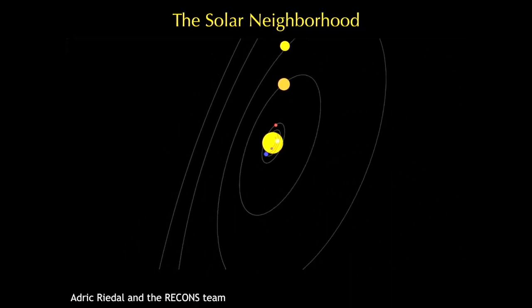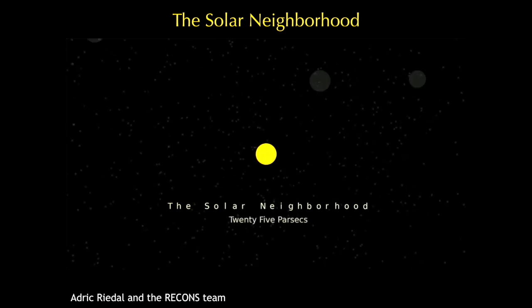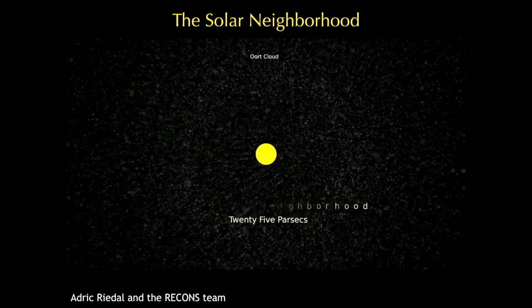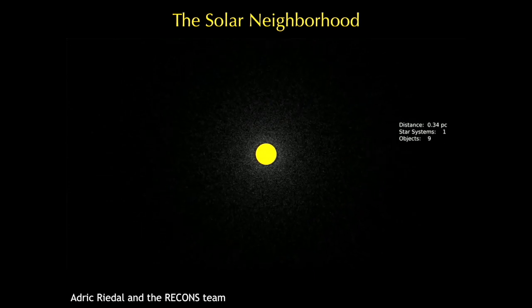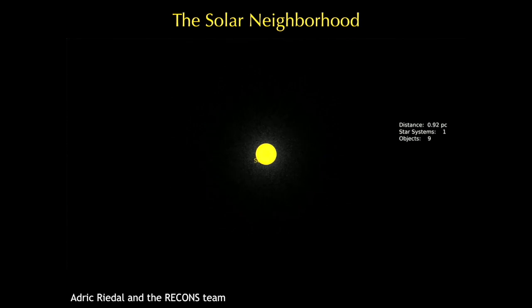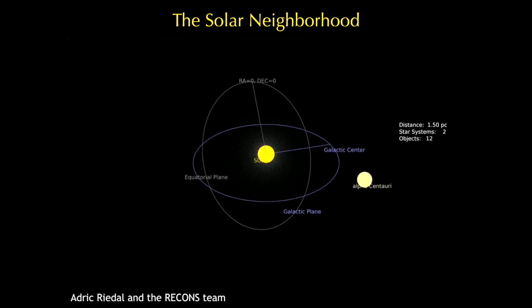Okay. Just to set the stage, this is a movie from the RECONS team looking at the solar neighborhood, looking at stars within a few light years of the sun. Basically, the movie is just going to zoom out from the solar system. It's pulling out now through the Oort cloud, further and further away from the sun, and seeing what systems pop up as we move further away. Once we get out to about 4 light years, we hit the first star other than our sun, which is the Alpha Centauri system. And then as we pull out further and further away, more and more stars appear.